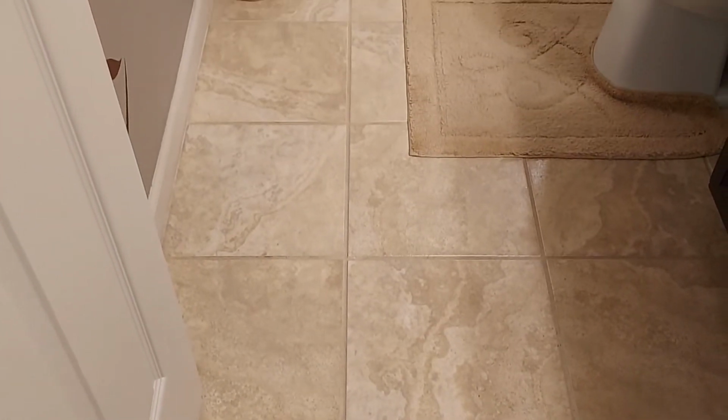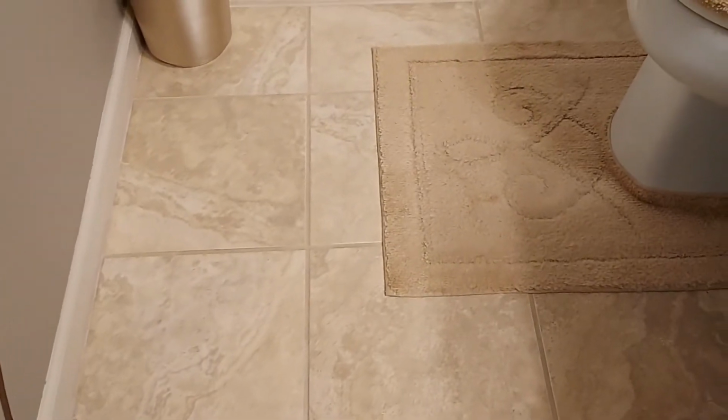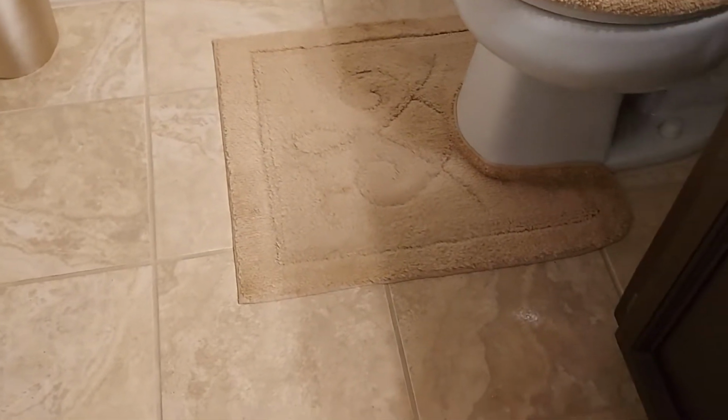Okay, beginning with the flooring, I chose this tile flooring. It has a lot of movement in it and variation. It's kind of like a light tan color. And I liked it because of the variations in the floor. It brings a lot of interest and movement.